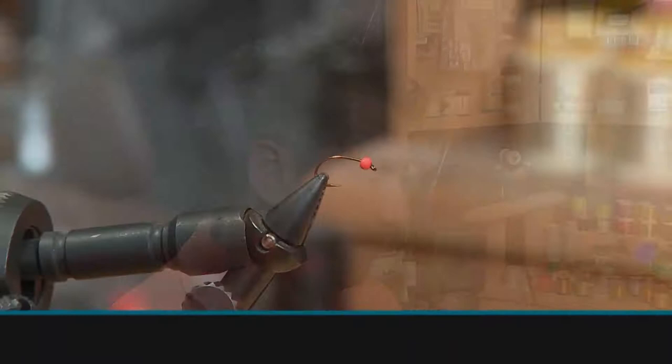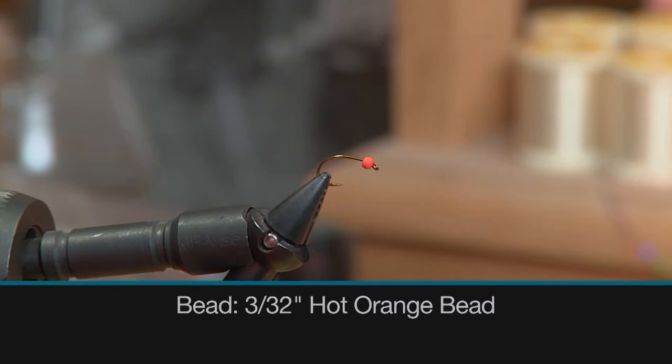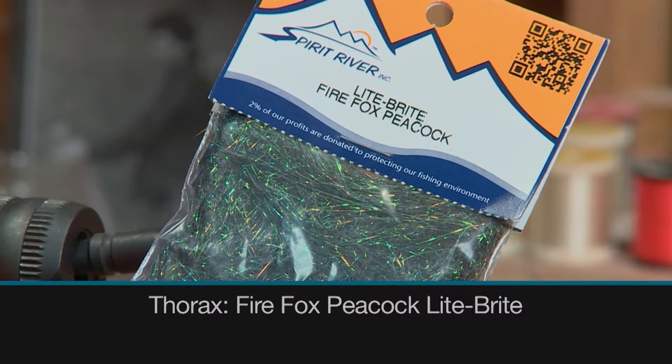Today on the bench, I want to tie up the full light bright chironomid. The reason I call it the full light bright is because it is completely tied with light bright materials. Make sure you have these materials ready before you tie the fly. We'll use a size 12 scud pupa hook, some 8/0 olive thread to tie with, and a 3/32 inch hot orange bead. Some bronze peacock light bright for the body, some black ultra wire for the rib, and some firefox peacock light bright for the thorax. So to start the fly off, I put the thread on the hook.